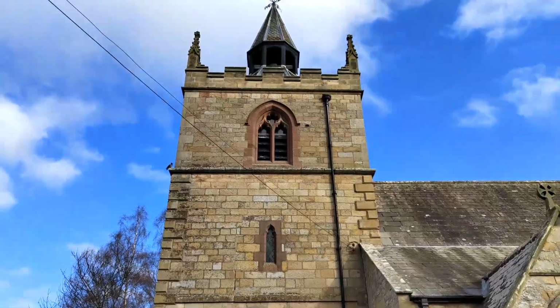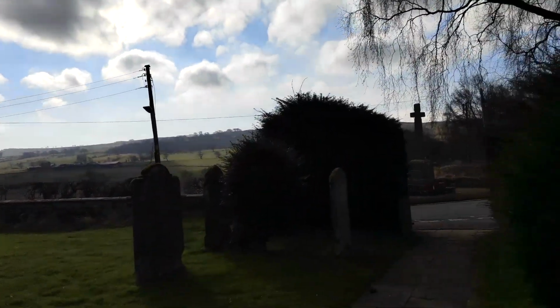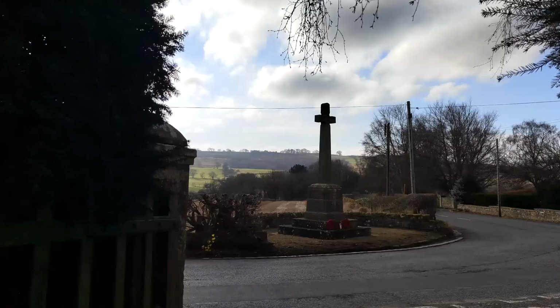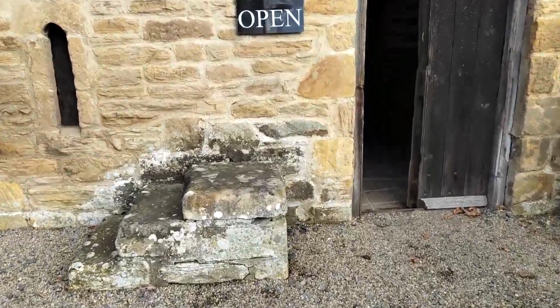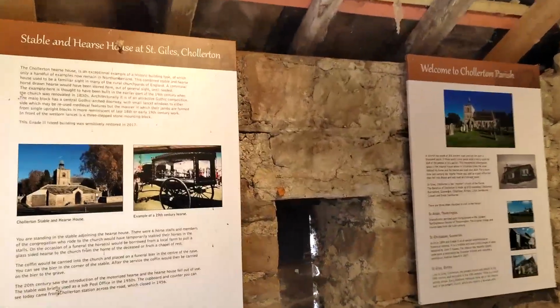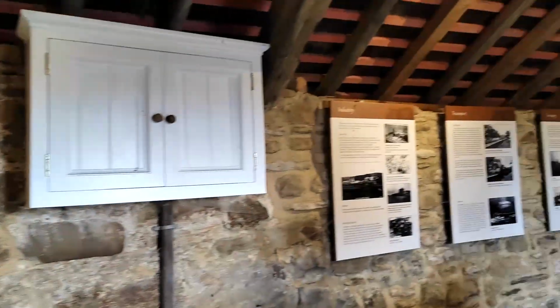And there's a tower. And heading back down the steps on the right hand side, as we'll see in a minute, is the church stables, which is rare to see actually. I've only seen this a couple of times. And this is open, and there's a step onto the horses or carriage if you're a lady. And inside we can see there's some interpretation boards, and we can see the stables there at the back.